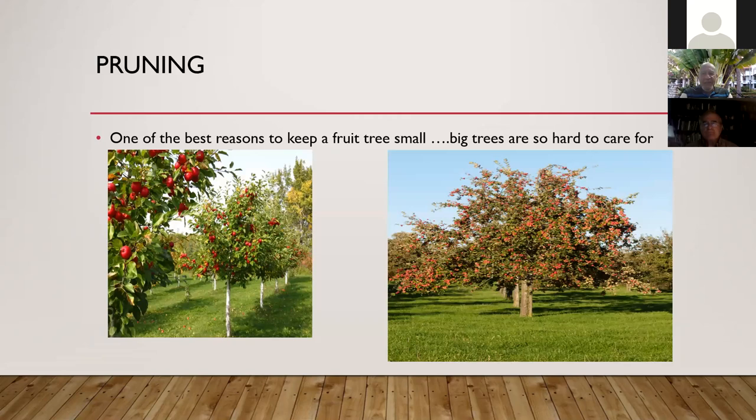So we're going to touch on pruning. I think we are right on.